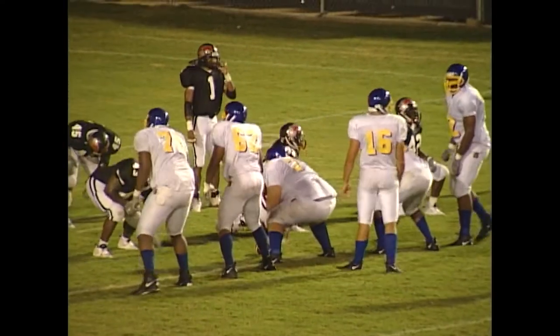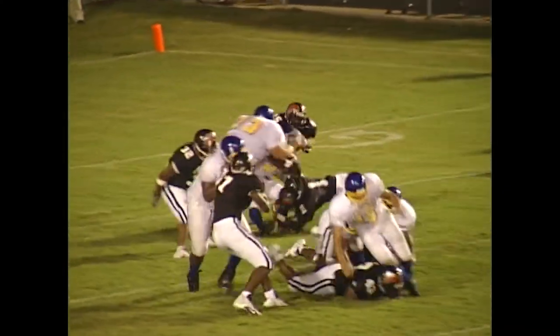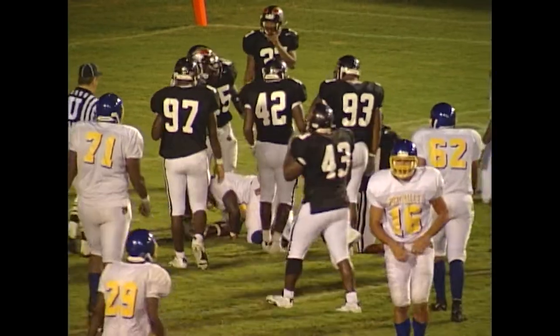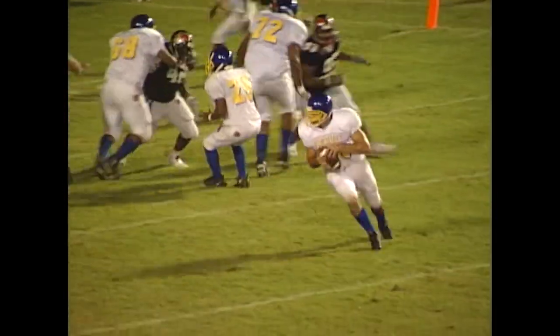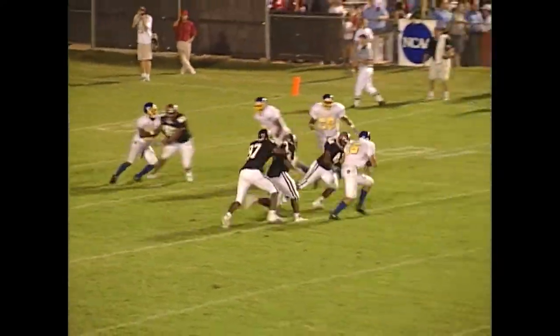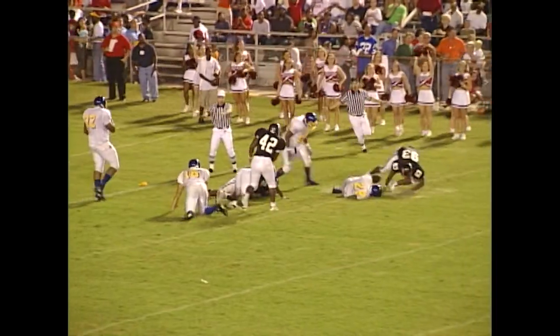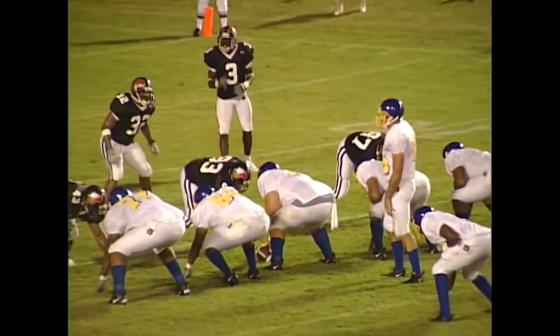There's another one in the third quarter. Handoff up the middle. Good hole, and it gets all the way down to about the 6-yard line. Blazers 26 to nothing. Takes the handoff. He's rolling out. Wants to throw. He tried to toss it, they're going to say incomplete. 12:20 to go, third quarter.